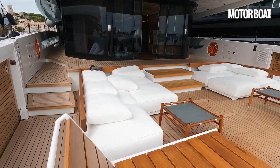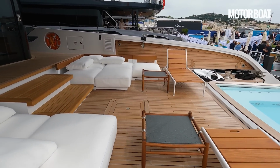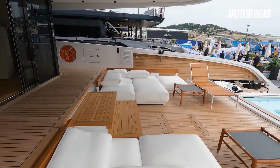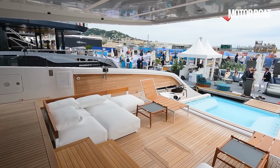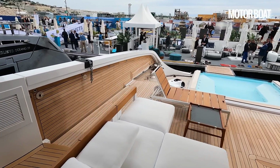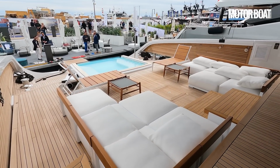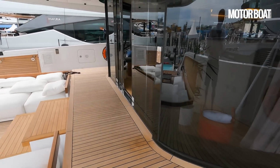Now the whole idea of this aft cockpit is to be as versatile as possible. So the owner has spec'd this with modular furniture, so you can move it around, take it away, have it as a massive great party space. But what a cool spot. We've got a big overhang overhead providing a certain amount of shade. There's freestanding sun loungers, low slung sofas, those folding side terraces we've already mentioned. Absolutely stunning. This is the heart of the yacht, but there is so much more to show you. So let's carry on and work our way through the boat.